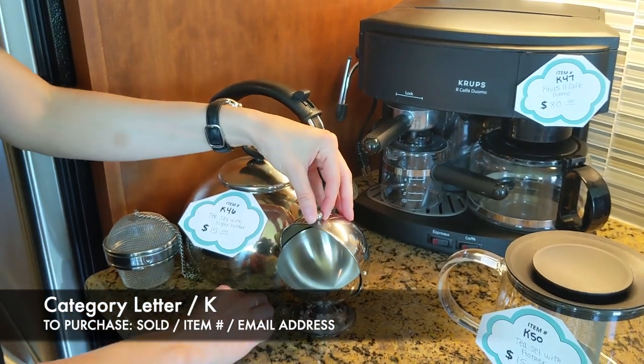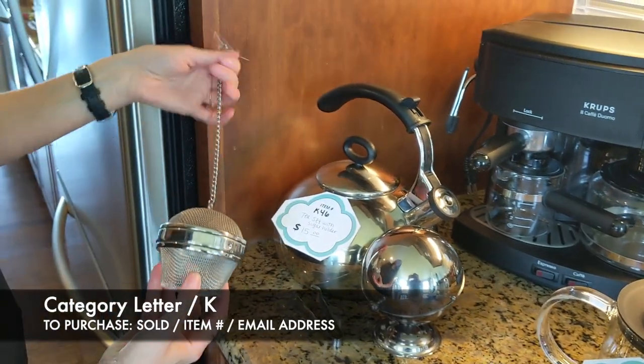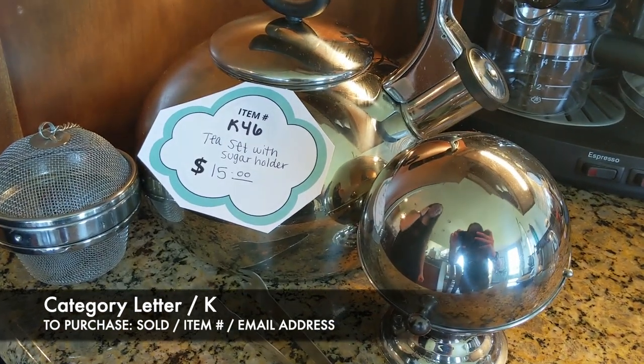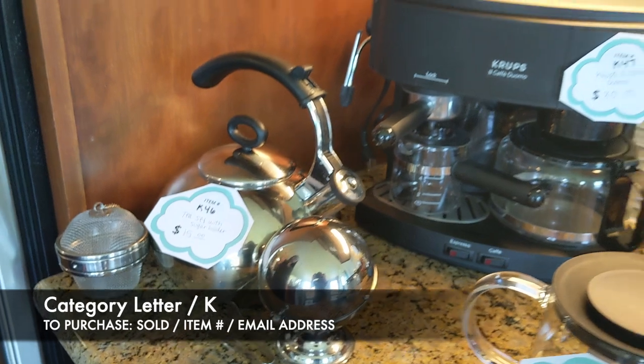Then the little sugar holder comes with it, with the little tongs. And then a tea steeper basket, which actually can hang on the edge, whatever you're putting it in. So that set is going to be $15 for item K46 for that whole set.